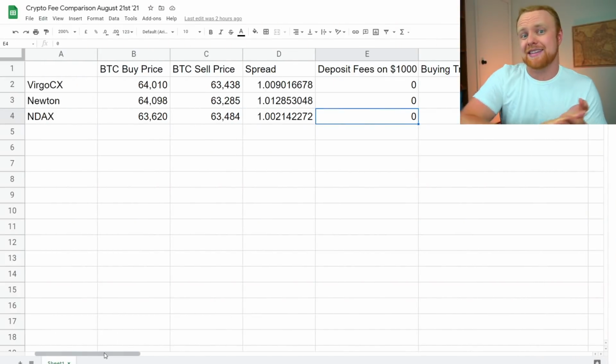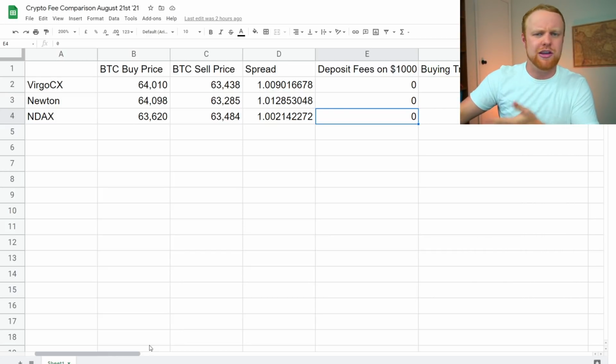Let me show you this individual spreadsheet that I put together, because it is a little bit complex to determine which platform is the best when it comes to fees, so I've used a spreadsheet here. Let me show you what I'm talking about. Here's how NDAX stacks up to some of the competitors. Let me walk you through here how I've done these calculations to determine which option might be best for you.